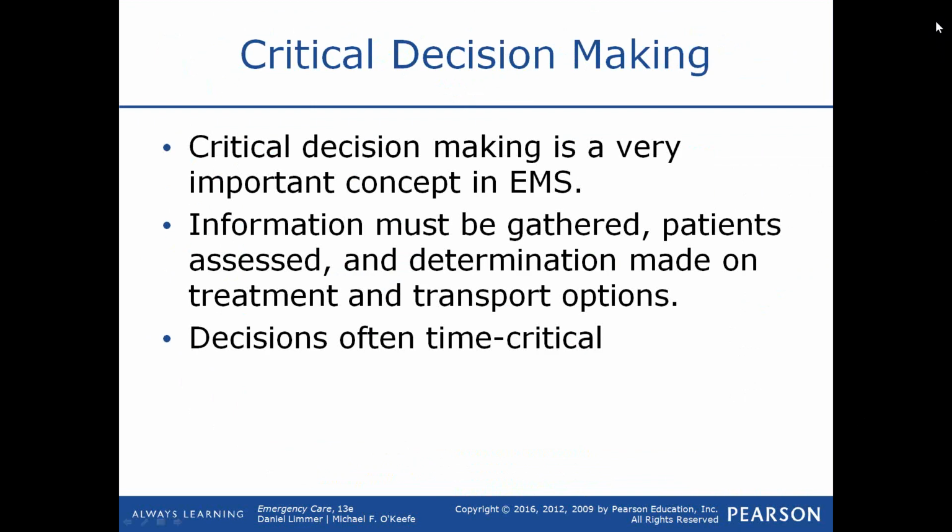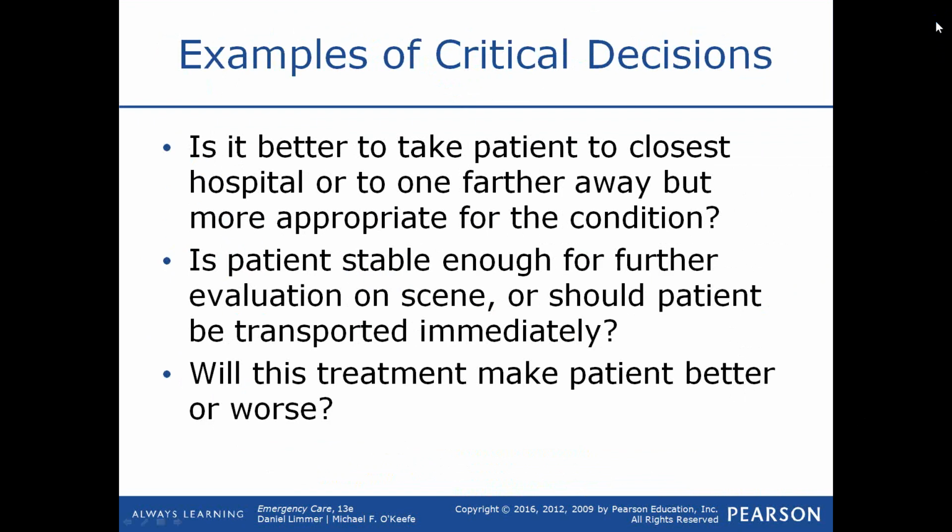And we know that the decisions that you make as an EMT often can be very time critical. Whether we stay with the patient and provide care on scene, or we move quickly and transport the patient to a facility where they can receive further care. So some examples of critical decisions: is it better to take the patient to the closest hospital or to one further away that is more appropriate for the condition?